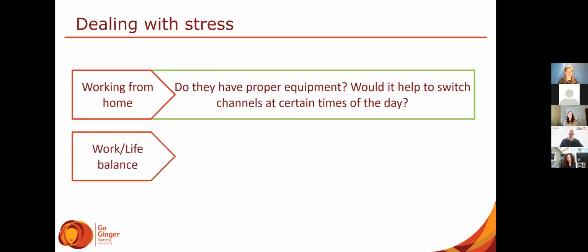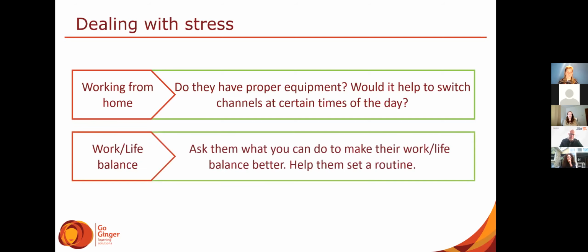And the last stress trigger is the work-life balance. Speak to your employees, speak to your agents, ask them what you can do to make it easier for them, to make the balance better. Can you help them set a routine? Do you need to do a bit of channel switching or give them some offline work? Is there something that you can do to help them relieve that stress? So those are just 4 areas that I wanted to look at.